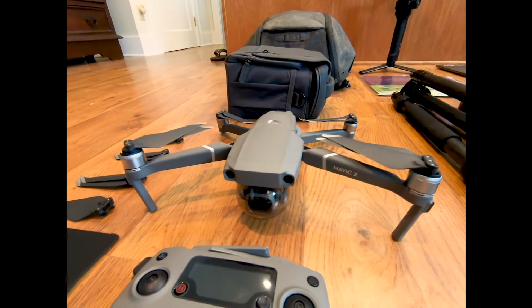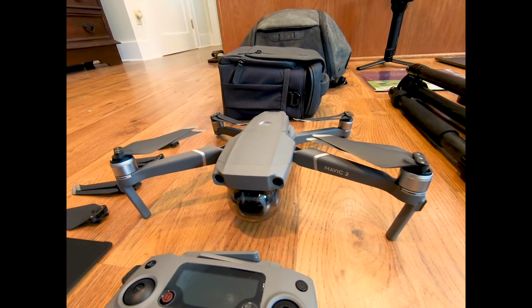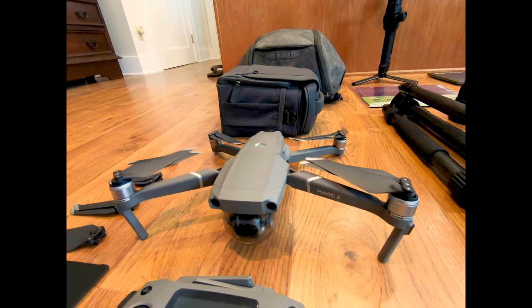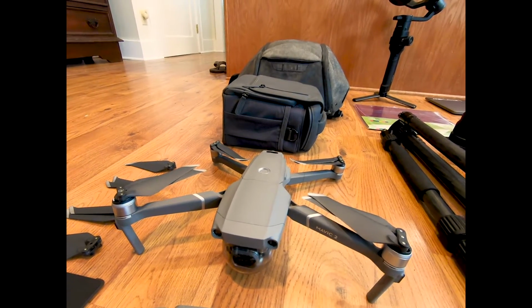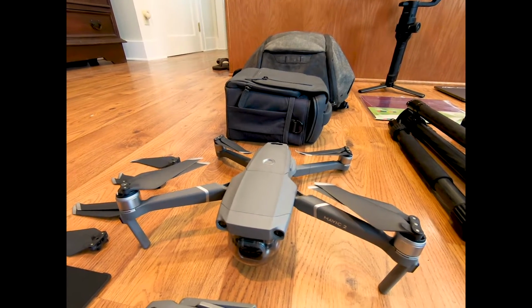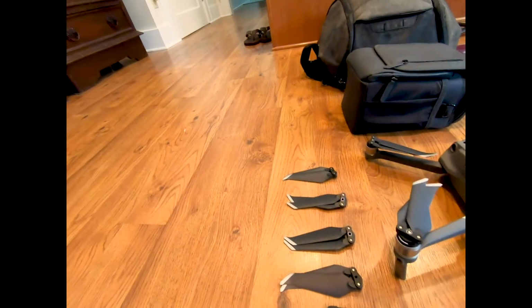It's supposedly a 10mm lens, but it actually factors out to about 28 millimeters. It's a prime lens. There's no zoom. They do have the Mavic Pro zoom, but this Hasselblad has adjustable aperture and is just a superior camera in general for video. I got the 4 replacement blades.